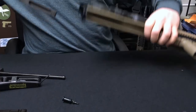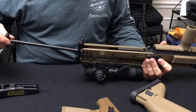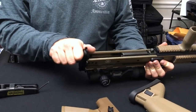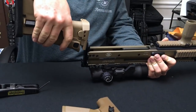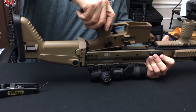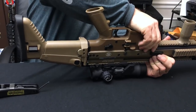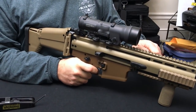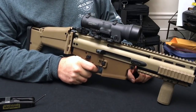Now to reassemble back into the rifle. Okay, now we're going to insert the recoil spring. Drop the stock on. I will say, when you pull the bolt back on this thing, this is incredibly smooth. And we'll do a function check.